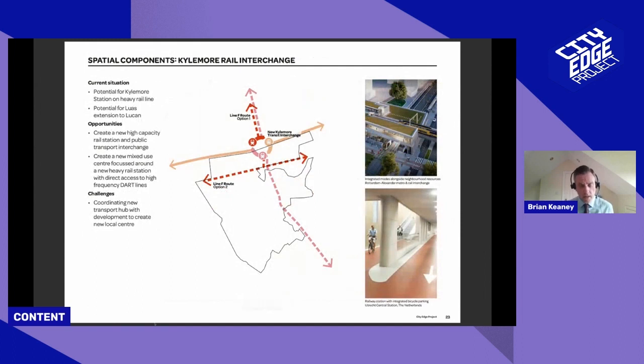So this is the Kylemore rail interchange, which I've mentioned previously. There's real potential here for a heavy rail stop on the Kylemore Road on the Cork line. And obviously there's also an opportunity to integrate there with the Luas extension to Lucan. So at that location, an opportunity for a significant hub and the creation of an interchange between those two modes and the bus, and indeed walking and cycling. And again, with an interchange of that scale, there's a whole opportunity for over-site development there, which the two pictures on the right hand side of the slide demonstrate as well. Major challenges obviously around the coordination and delivery of that.